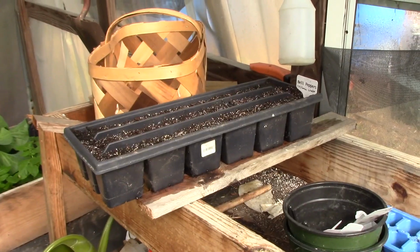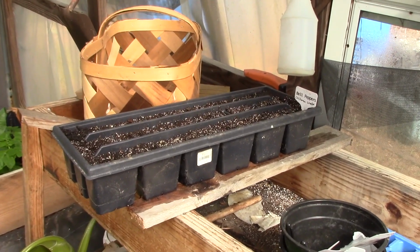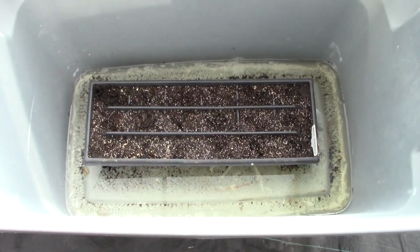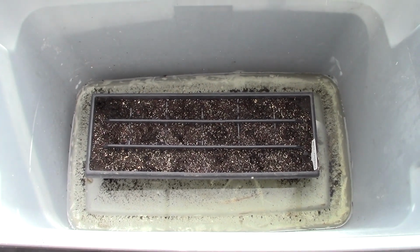We planted a tray of bell peppers this morning, California Wonder. That's in seed starter. We set them down in a container here that has some water in it, and that'll keep them nice and damp.